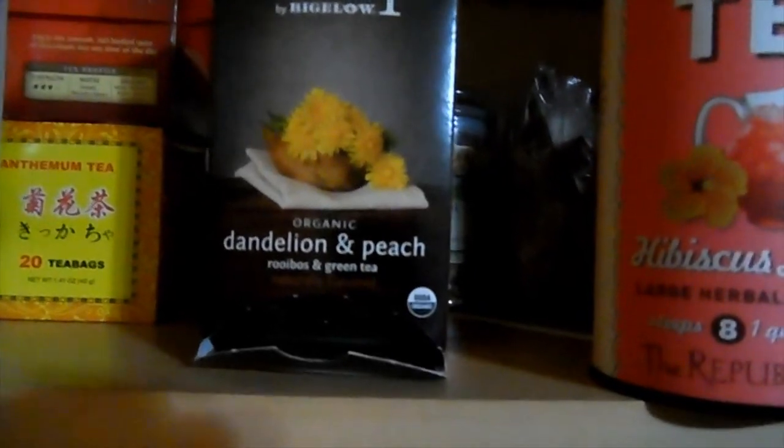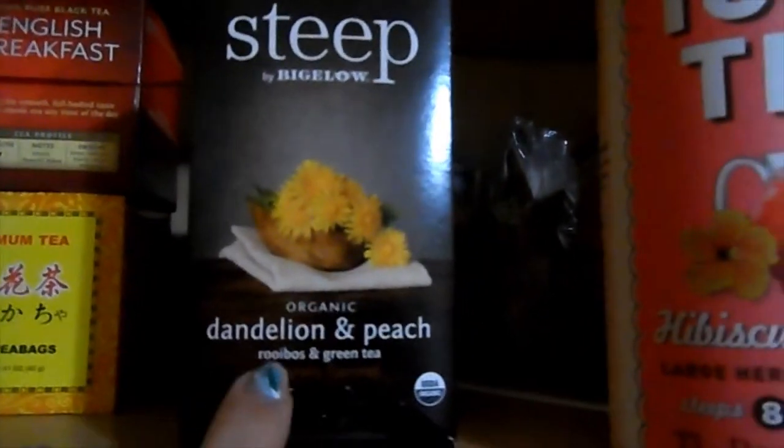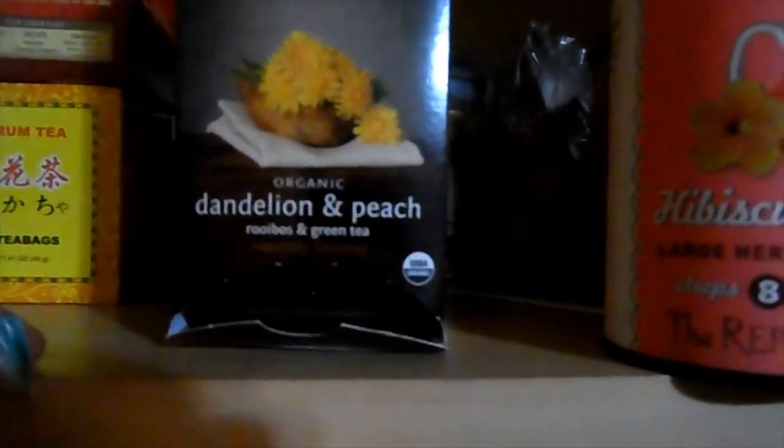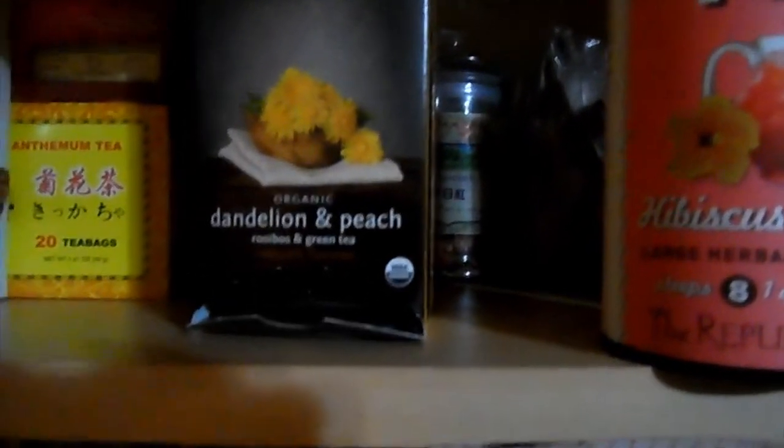Steep by Bigelow. Organic dandelion and peach. And I'm sure I'm gonna pronounce that wrong. Rooibos and green tea. I'm pretty sure, no, actually, never mind. I was gonna say that this is probably one of those black teas that I keep going on and on about, but I'm pretty sure this is actually more of a red tea. Long ago, when I was first getting into tea, many, many years ago, I did quite a bit of research on different teas and the benefits, antioxidants, tannins, whatnot, and I've since then forgotten everything. So, dandelion and peach. Don't know if I taste anything. I might get a slightly peachy flavor. Ooh, expiry date, November 2020. There's half time left, even though I'm pretty sure I have at least 15 out of the 20 packets.